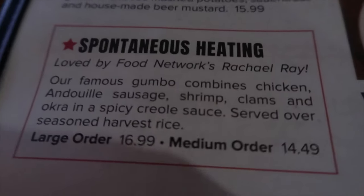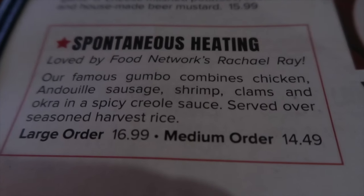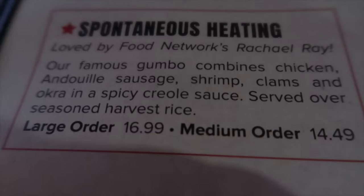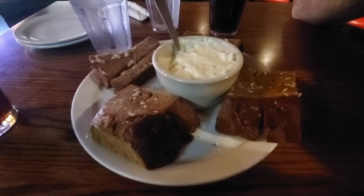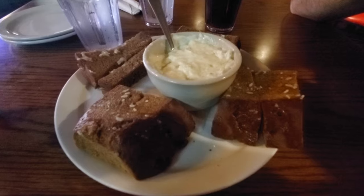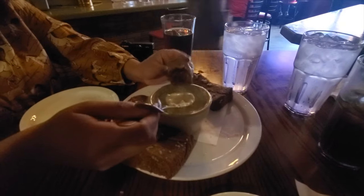So I think I'm gonna order this. And it was actually loved by Food Network's Rachel Ray, and I'm gonna get the medium order. So we'll see how it is. Because we are such a big fan of appetizers, we got this. This is their cheesy spinach artichoke dip, and it comes with this huge fluffy bread, so we're gonna dig into that right now.